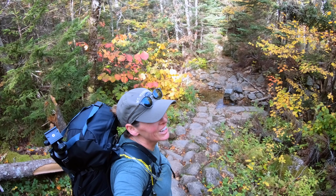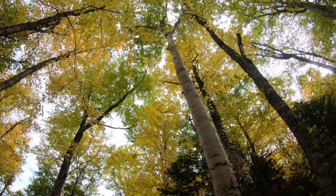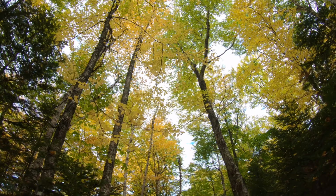That is so beautiful. It's so quiet, I can literally hear a leaf falling, because as it falls, it touches other leaves and then settles to the ground. This is really beautiful here, about 2 miles down.